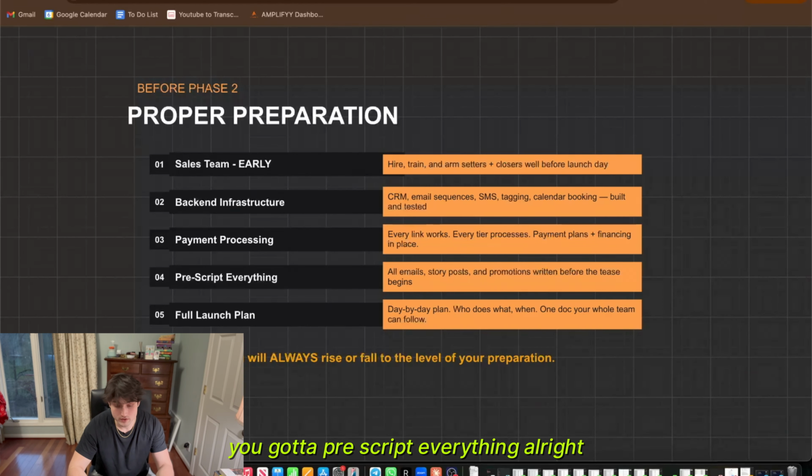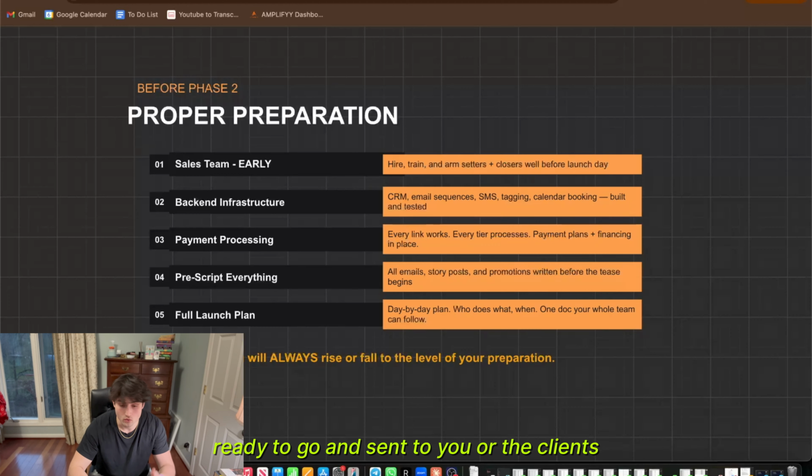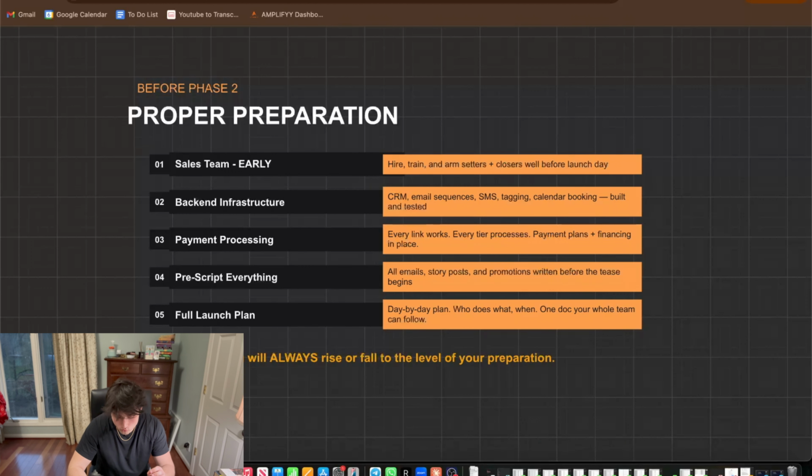Number 4, you got to pre-script everything. Right, all your emails need to be written, all your story posts need to be scripted, all your promotions mapped out on a calendar, all your scripts ready to go and sent to you or the clients. You should not be writing a single email the morning it needs to send, right? That's genuinely how you burn your team out, burn yourself out, and you miss deadlines and you lose money.